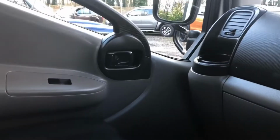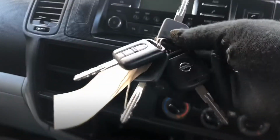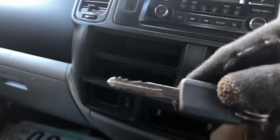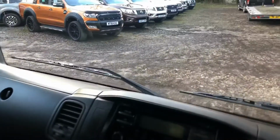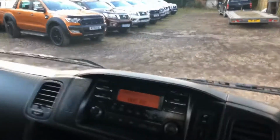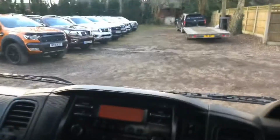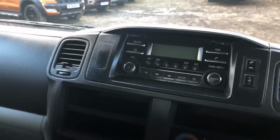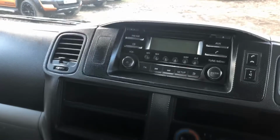Inside, floor mats are all nice and clean, in good condition. Let me climb in. Shut that door. So you've got 4 keys, 2 remote keys, and then 2 service keys. I can tell you this truck runs great. It's been snowing here recently, it's been cold, and it started on the button, as you'll see. So a bit of preheat, and it fires up straight away, no problem at all.